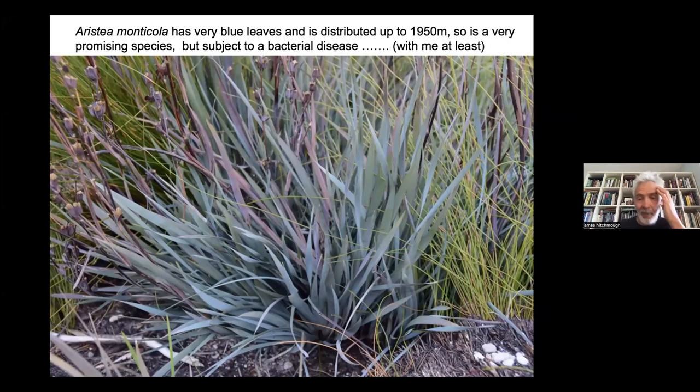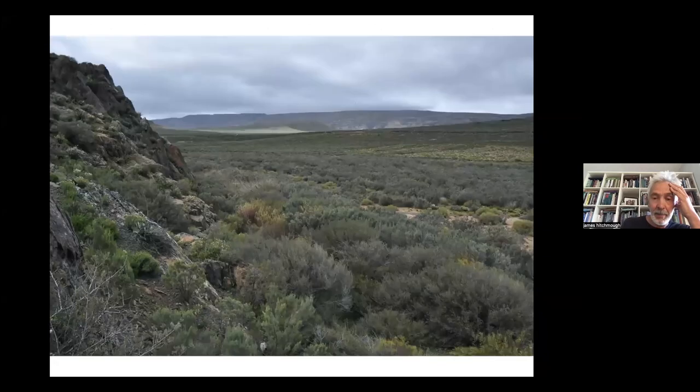And in our travels, we found some really nice other Aristeas. This is Aristea montícola, which has got very blue foliage, high altitude, so would have been cold tolerant, but it's always just disappeared due to this bacterial blackening disease.